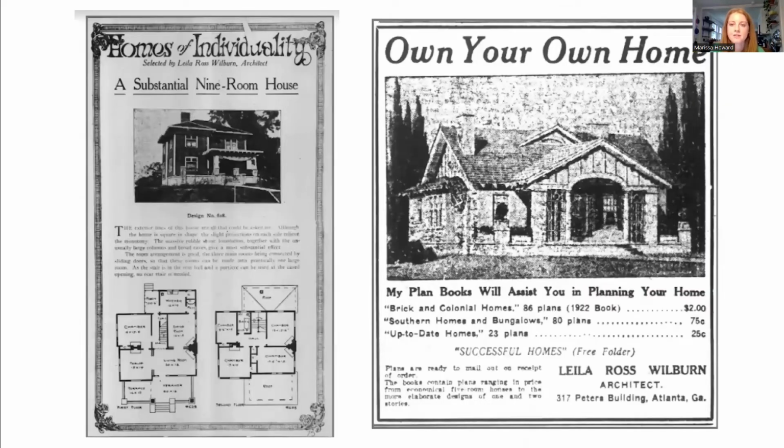There's some other fun advertisements. This one, Homes of Individuality and Own Your Own Home. So what I actually learned about the Own Your Own Home, in the early 1920s, there was actually a major push to educate and to encourage people to own their own home. And there was actually a conference even in Atlanta and in Macon. And Wilburn was an exhibitor at this conference that basically was all about picking your plans, but also just educating you on how you can, in fact, own your own home.